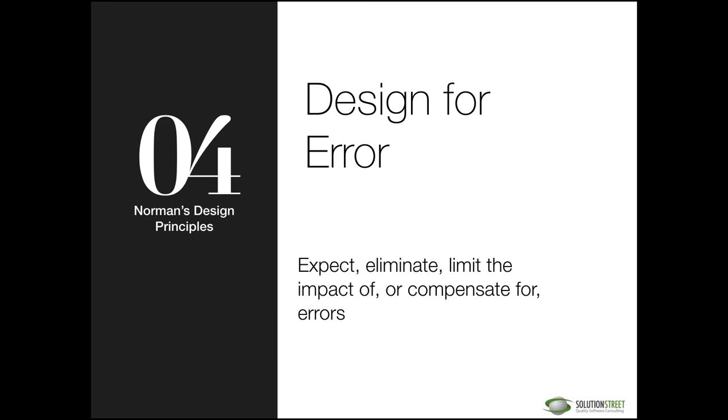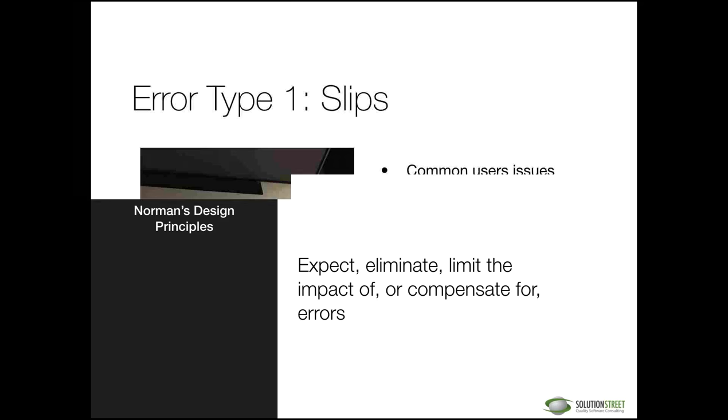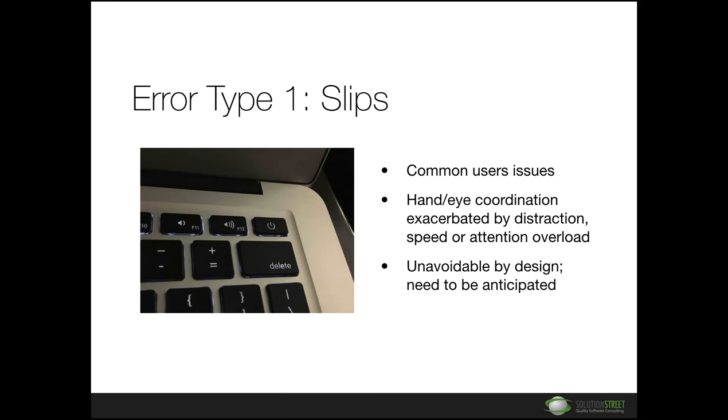next. Very good on my time. Design for error. This is my favorite. As a designer, we want to expect, eliminate, limit the impact of, or compensate for errors. And we're going to talk about the different types of human errors. First type is the slip. Slip, this is a common error that users encounter.